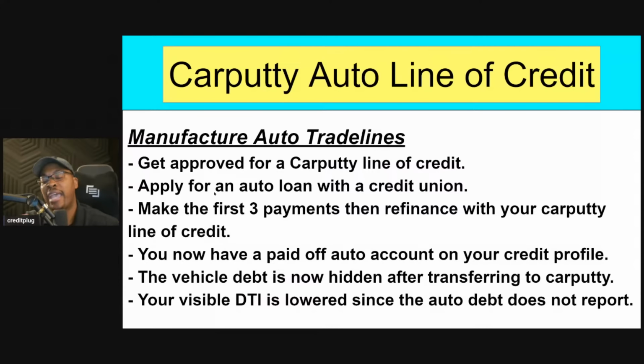So now you have a paid off trade line on your credit report, right? And because Carputty is not reporting, since you've transferred that vehicle debt to the Carputty line of credit, it's no longer visible on your credit report. So now you have a paid off auto trade line. You still have your vehicle and it's not reporting on your credit because, again, Carputty, as of right now, is not reporting to the major credit reporting agencies.